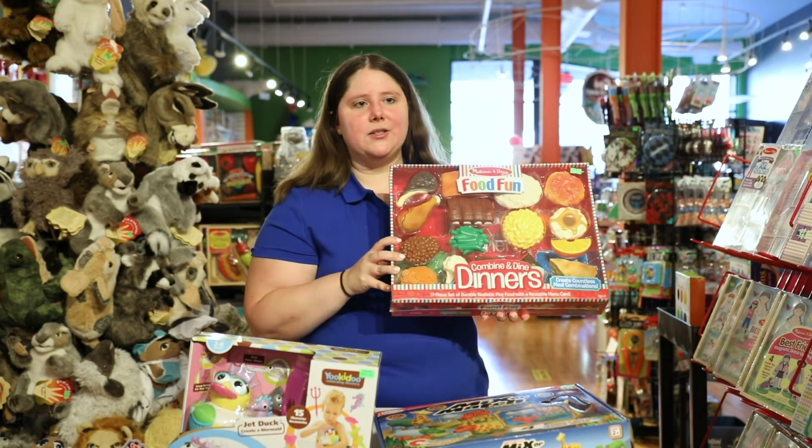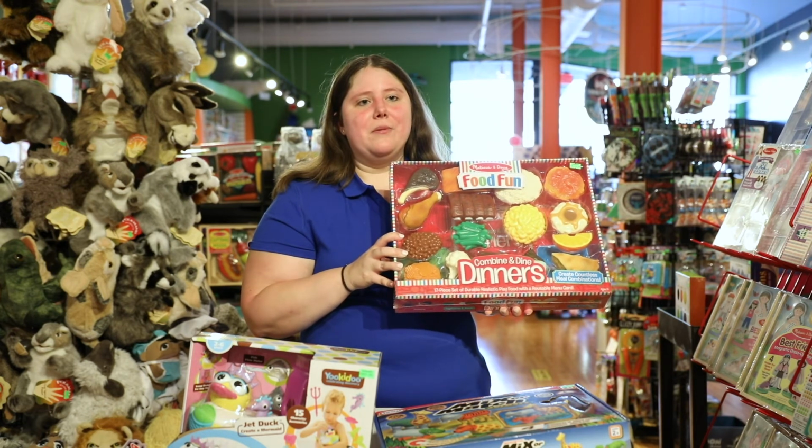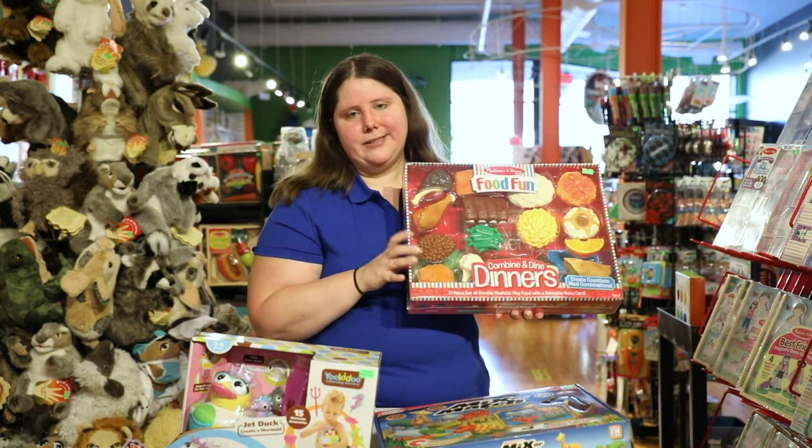So just by doing that, as well as pretending to eat, promoting that pretend play, and of course you can mix and match it with other food not in this set as well.